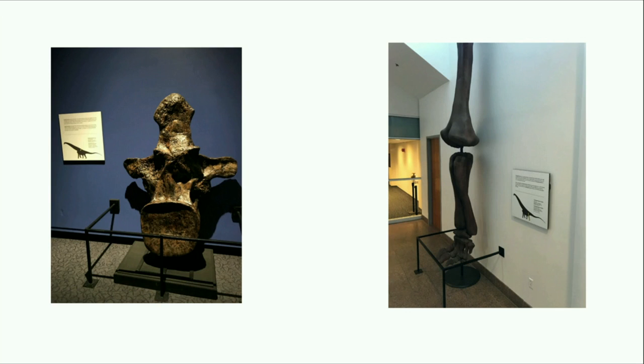For both of these dinosaurs, we don't have complete skeletons. We just have parts and pieces. But the parts and pieces we have are so much larger than anything else we have. We think they were two of the longest. So the Futulongosaurus, which is the leg over here, the dinosaur is estimated at 205 feet long.